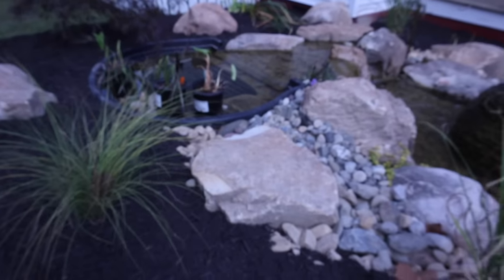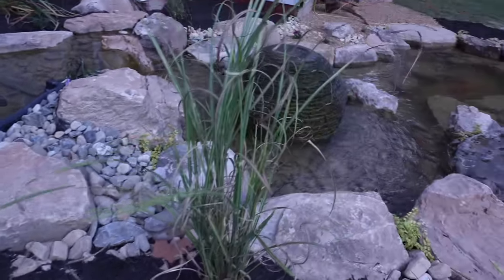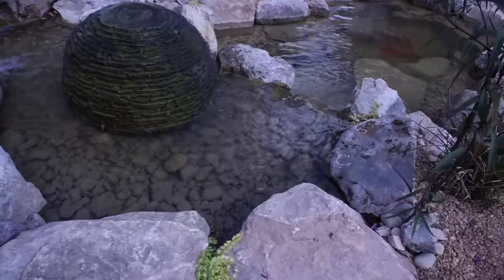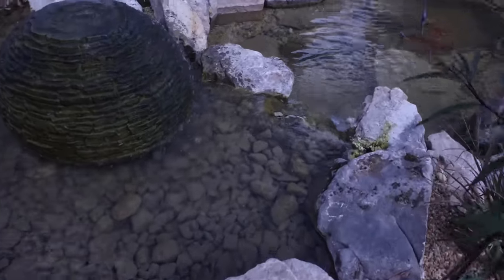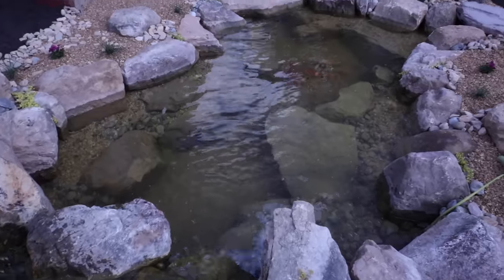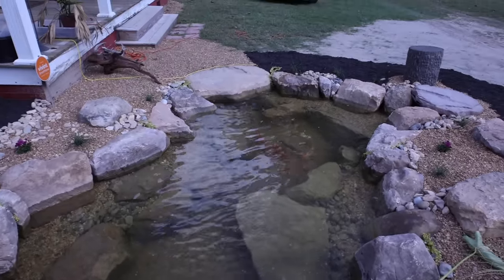Now you might be thinking, well, John, geez, you got this pond for free. Why couldn't you just go bigger? Well, I didn't get it for free. Yes, we had a lot of help with it, and we are so thankful and so grateful for that. But we had to pay for a lot of this stuff. This size pond is what our budget would allow, and you know what? I could not be happier.